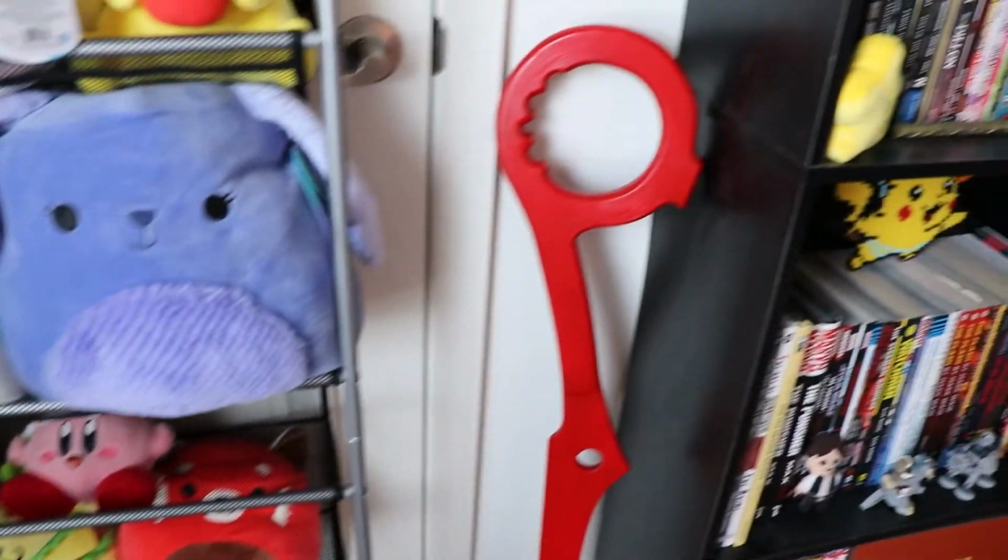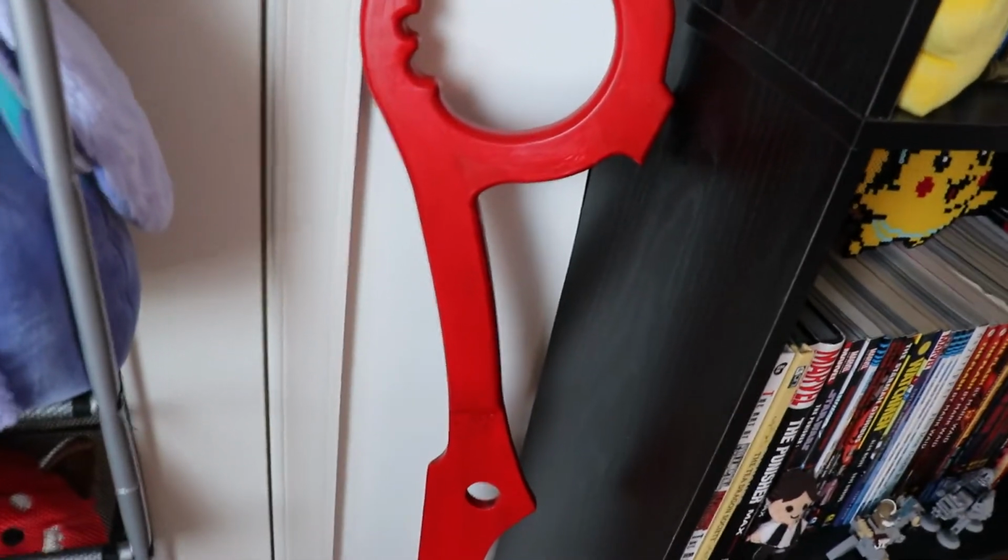Next to the plushie wall, I have my Kill la Kill sword. I actually plan on using this for a cosplay in the future.